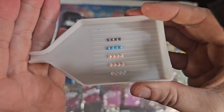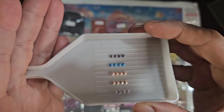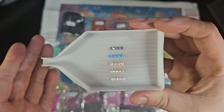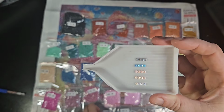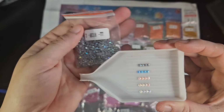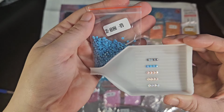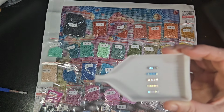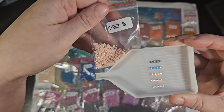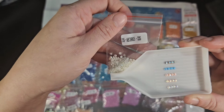Alright, so here are the ABs we have. You got that gray color at the top, the blue, a light pink, a more cream, and a white. Very pretty ABs. So your gray, your 318, your blue, your 996, the darker pink is a 963, the lighter pink is an 818, and the white is a 3865.